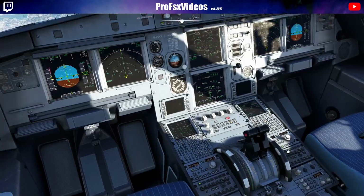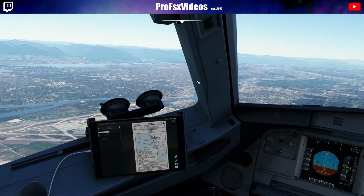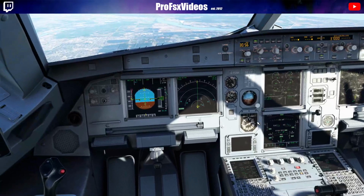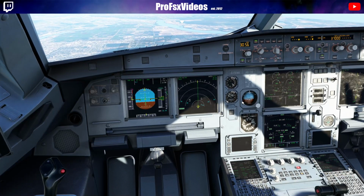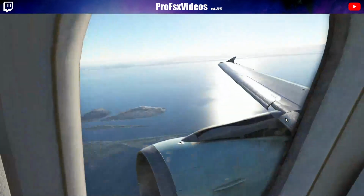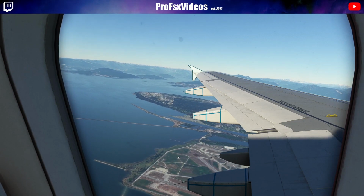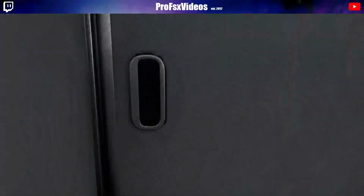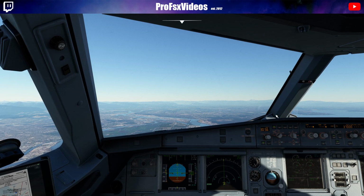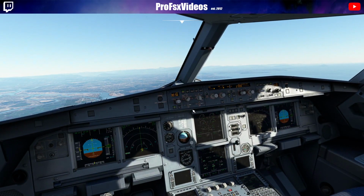Flaps 2. Speed check flaps 2. Flaps 1. Flaps up. So I should have done the takeoff climb checklist right now, so we'll do it again. After takeoff, landing gear is up, flaps are retracted, packs are on, and baro is 3056.